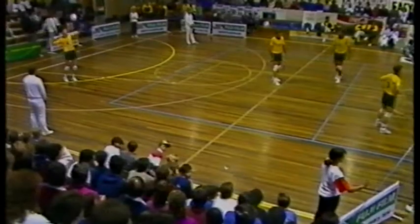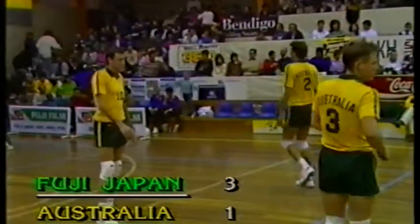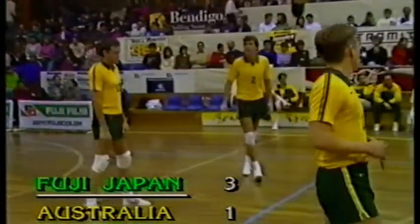Strong, great power from Buck. He's very laid back though, Murray. When he moves into the ball, there's no fancy footwork. He's starting to get stirred up now, though. You can see him on the net. Getting a little bit aggressive. Oh, great block. Tremendous block. Absolutely magnificent. The old immovable object.